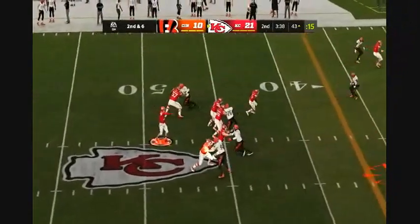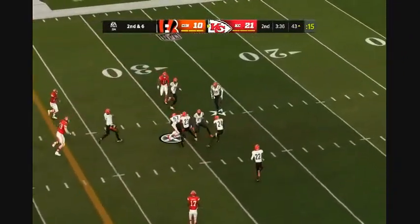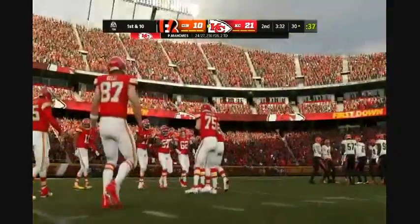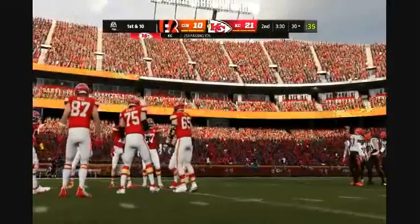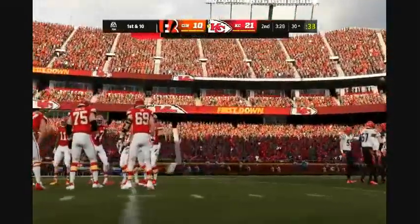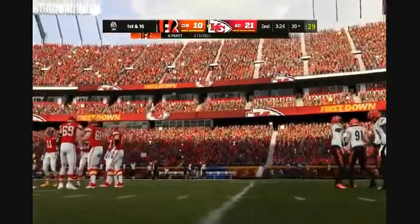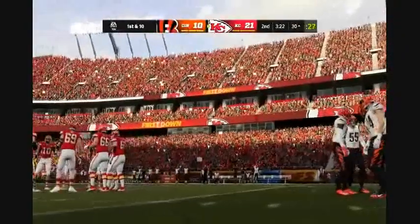To throw again on 2nd down. Mahomes. Oh, there's that man again. It's complete. And he's got another first down as the tackle's going to be made at the Bengals 30. A really nice pickup of 14 yards, and it moves the sticks. And with that completion, he's now north of 200 yards here in the first half.